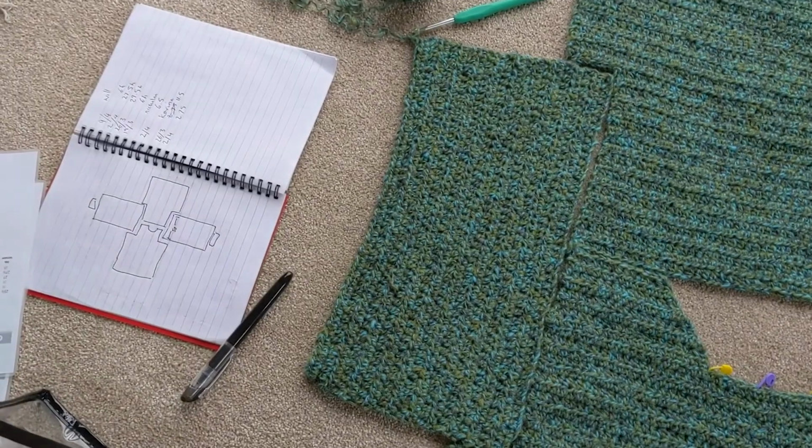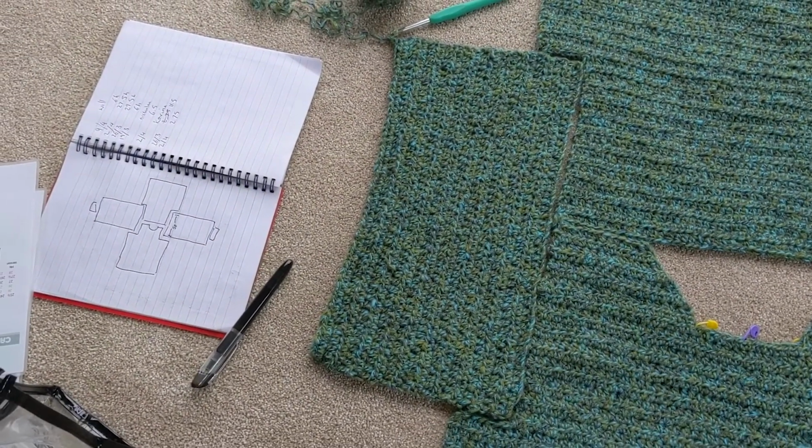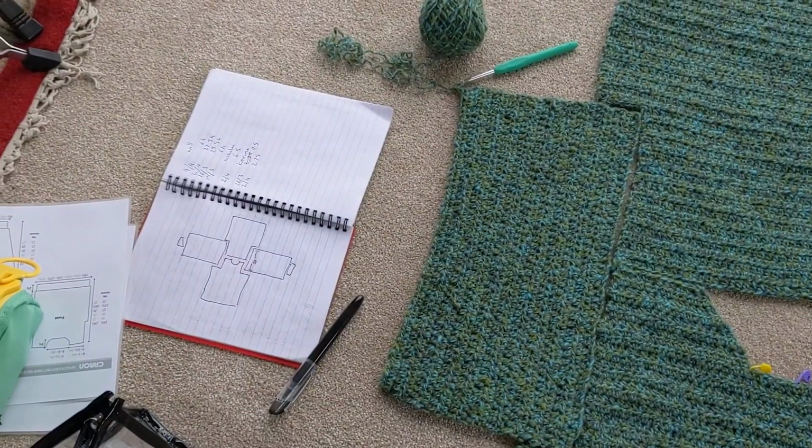Okay, so I'm going to put the second Harry Potter on now. I'm actually halfway through it already. And I am going to finish up this sleeve, hopefully get another sleeve done, and then maybe we can start sewing it up tonight. We'll see. We'll see how far we get.